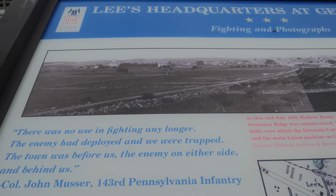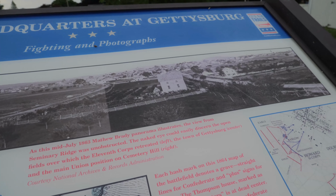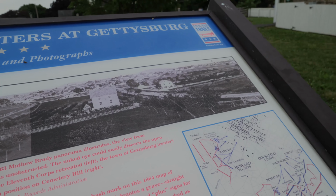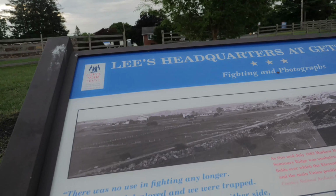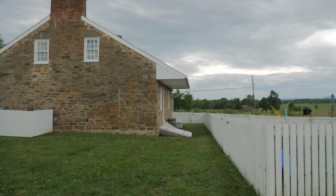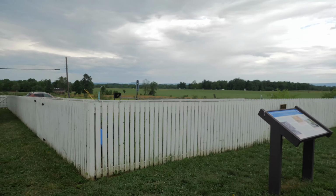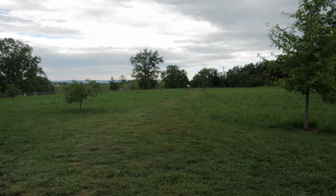So this is a pretty neat photograph by Matthew Brady. It's a panorama shot, and this is mid-July 1863, showing the view of Seminary Ridge. So pretty cool to be able to see Seminary Ridge here where the house sits in a photograph that's a panorama. But this is your view of the July the 1st battlefield now from the Mary Thompson House. So that's just a quick history here of the Mary Thompson House, Lee's headquarters here in Gettysburg.